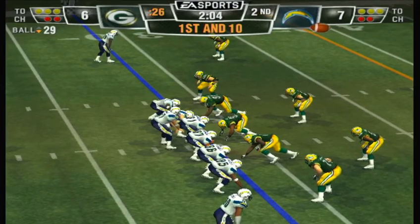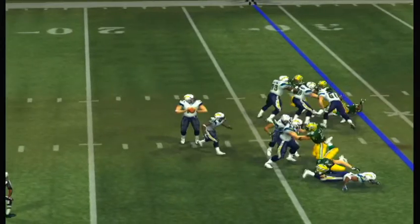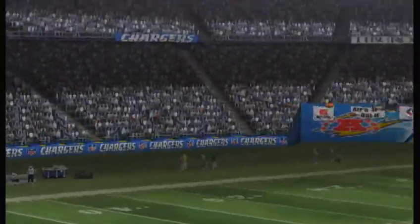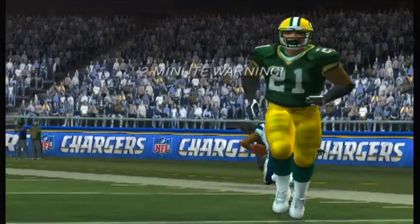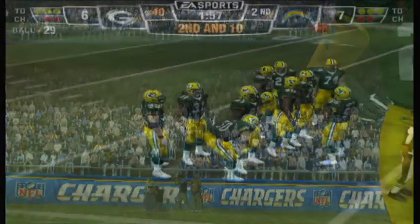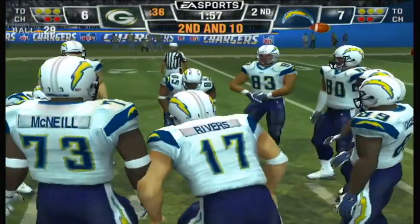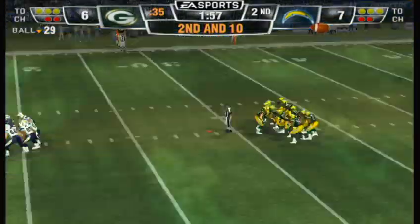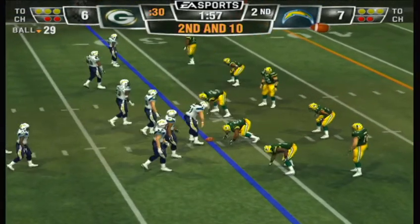Ace backfield this time. He's laying it out there. And he's out of bounds, incomplete. Jackson was the intended target on that incomplete pass attempt. Not a perfectly timed throw that time. Held on to it just a little too long and led the receiver out of bounds. Ball on the 29-yard line.